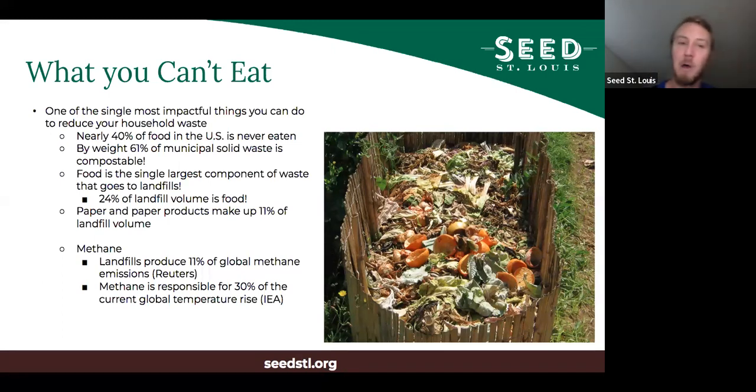Nearly 40% of all food in the US is never eaten, as I mentioned earlier. By weight, 61% of all municipal solid waste is stuff that can be composted. 61%. And food is the single largest component of waste that goes to landfills.